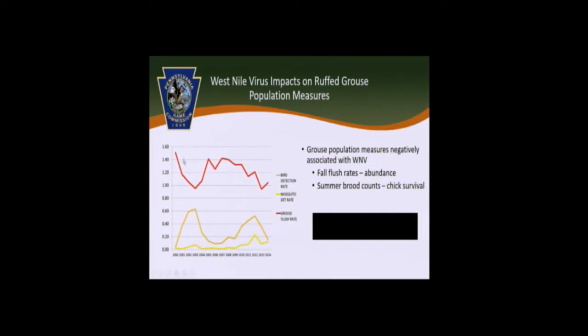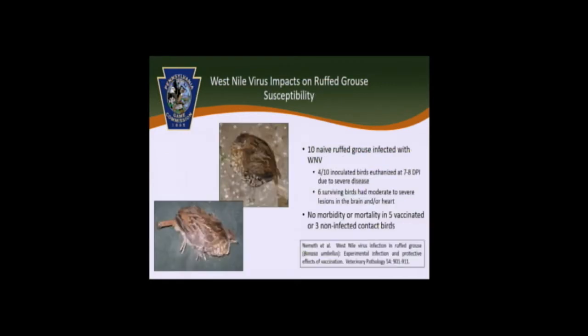And you can see, looking at this figure, that when it's a bad West Nile year, whether in dead birds or in mosquito pools, you can see that population decline. In years where West Nile isn't so bad, the population can go back up until you have the next bad year, and the population can decline again. So again, if we use that population data that we have, almost all of our metrics in grouse show that we have negative associations with the occurrence of West Nile. But certainly that's not enough to fall back on completely.